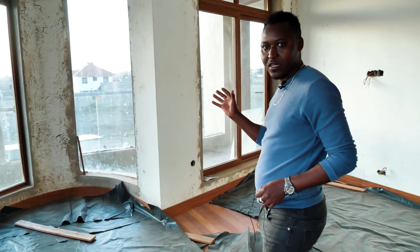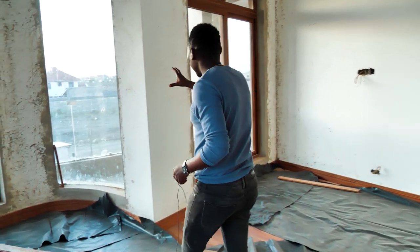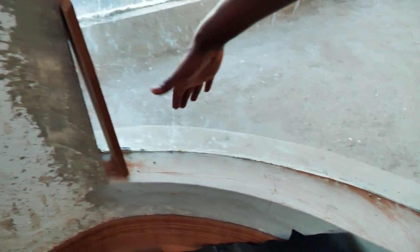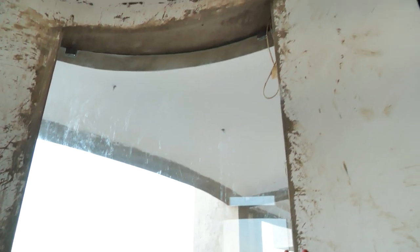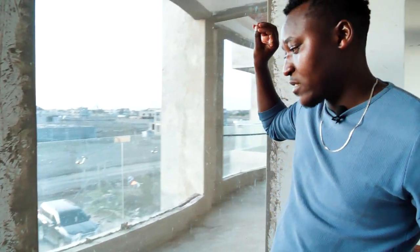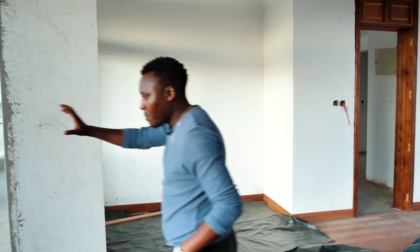So the other unique feature is, guys were asking how we are going to do full frame glass that are curved. These glasses are curved. If you look at this window, for example, it is a glass that is curved. It's not straight because this is a curved area, and the glass itself curves this way.